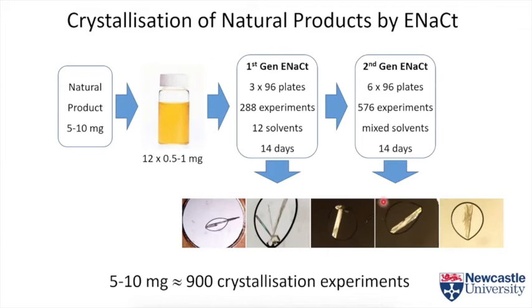So again, we're looking for crystals of this nature. And I should point out these crystals are a few tens of microns in each dimension. And this is an example of a natural product crystallizing out from one of these experiments. So from a few milligrams of material, we actually can get hundreds of crystallization experiments, really maximizing the chance of a good crystal.